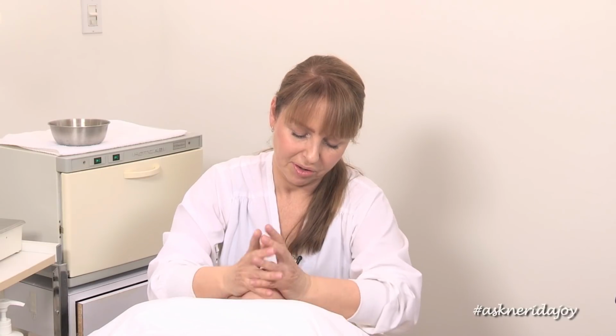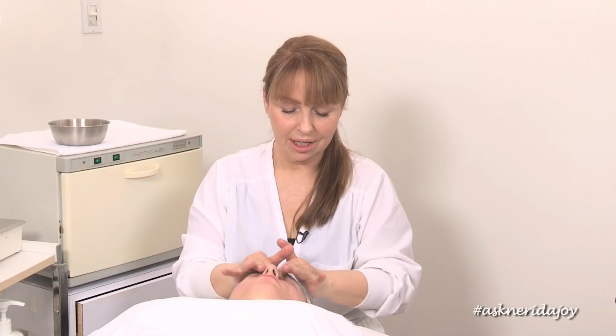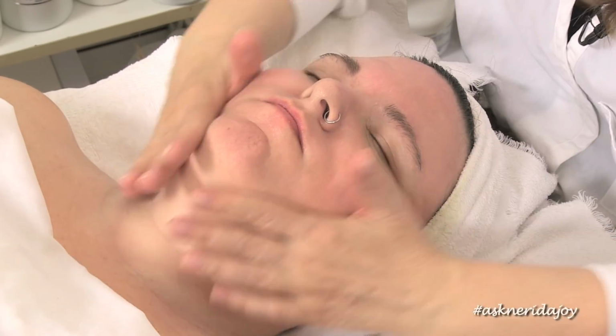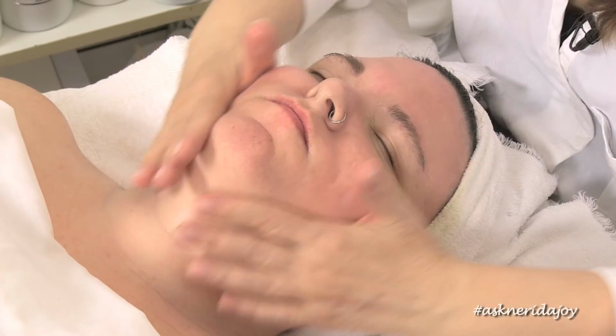I'm doing a lot of massage on her cheeks because we really want to get that area working. What we know massage is so great for is that it stimulates muscle tone, but it also brings oxygen to the blood, and we want to really get that. We want to get some movement there on the cheeks. We want to constantly be doing things to help improve this area in particular where she has the scarring. So it's important to really just work this in.